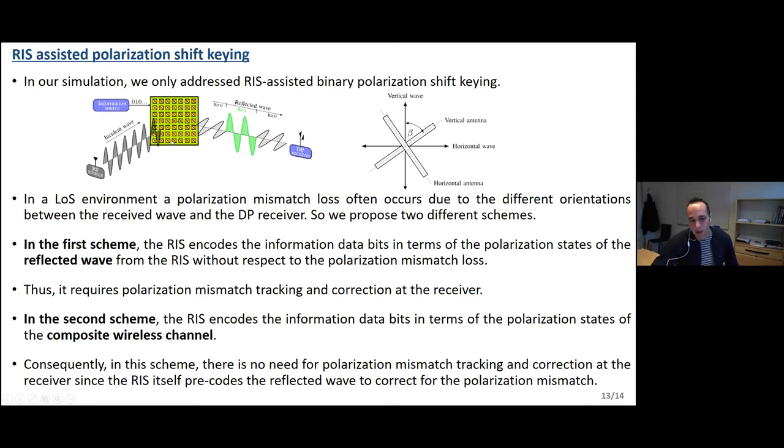We have a line of sight environment, and in a line of sight environment, the orthogonality between the two polarization states is maintained. However, due to the different orientation between the dual polarized receiver antennas and the dual polarized reflected wave, a polarization mismatch will occur. That's represented in this figure: this is the orthogonal reflected wave, vertical, horizontal, and this represents the orientation of the dual polarized antenna. So what occurs here is the polarization mismatch loss.